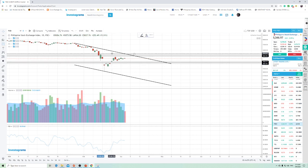Okay. All right. Bullish and bearish scenario. Let's focus first on the bullish scenario. So the bullish scenario is for the index to maintain its consolidation phase before it attempts to break out of the downtrend channel. Okay, so ito yung bullish scenario ni index. So it will form a healthy consolidation phase this month before it attempts to break out of this downtrend channel at 5.8. Okay, kailangan mag-above 5.8 siya para masabi natin na, uy, nag-a-attempt na mag-reversal.